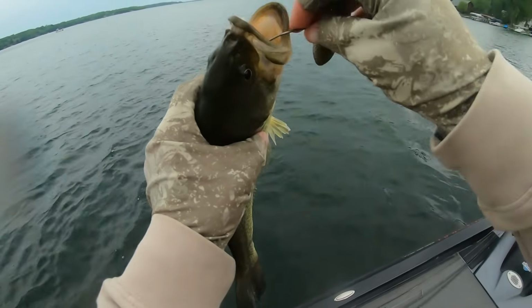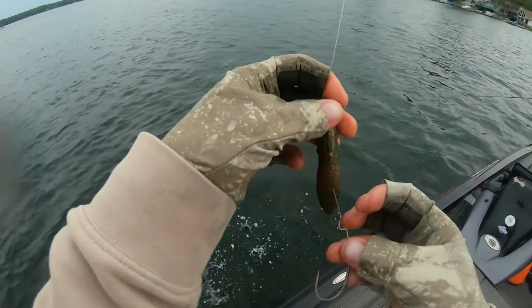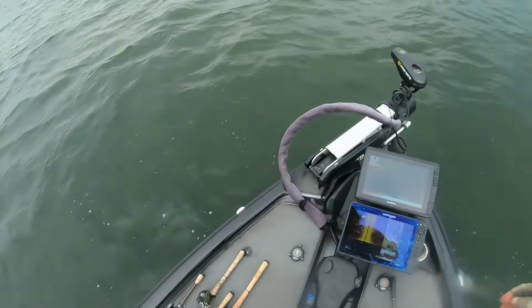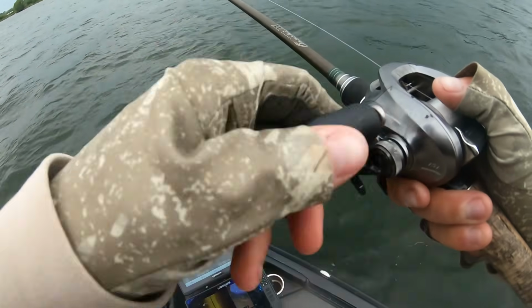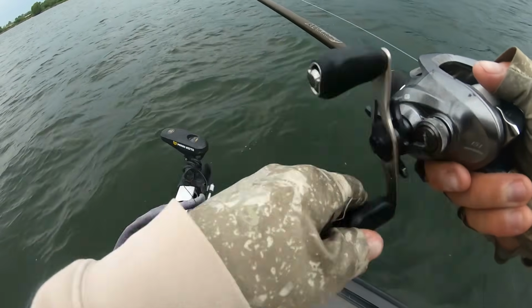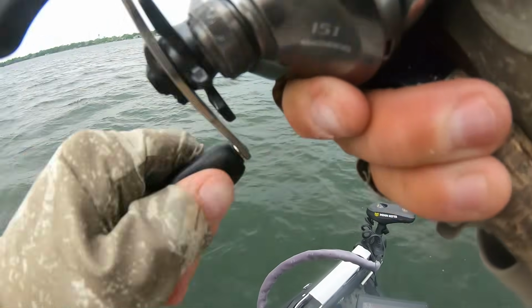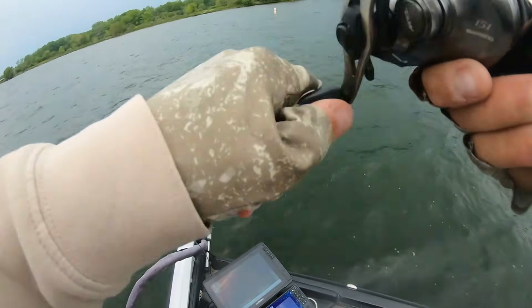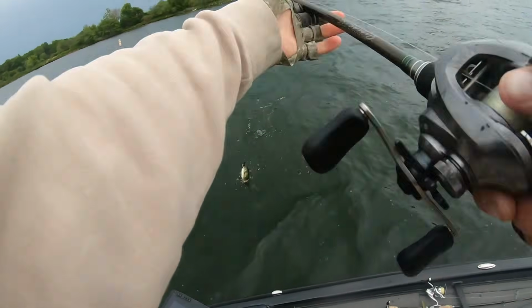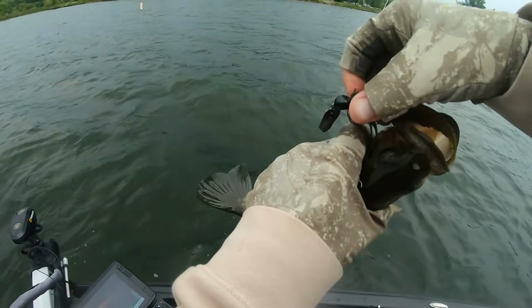Got another one. Why are they getting hooked in the tongue? That was cute. You think they'll bite a chatterbait over here? Probably not, honestly, but... Why is my scope pointed down? Got one. You might do it? Yeah, I might. You might do it to yourself?